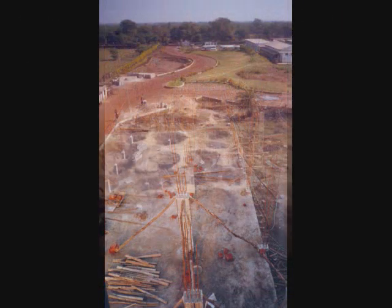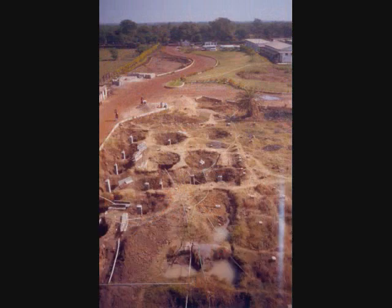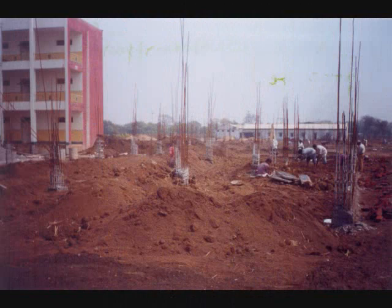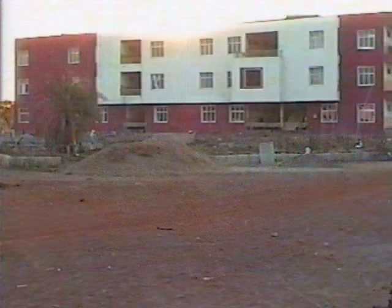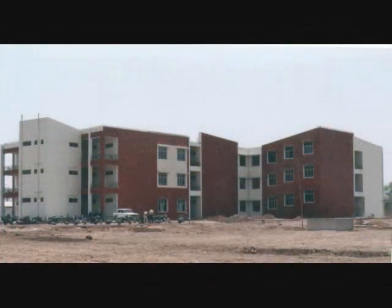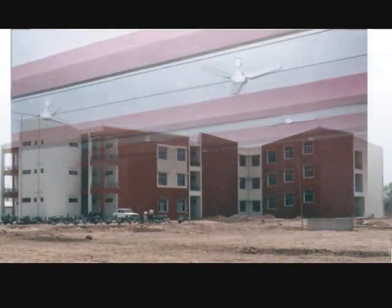The academic block, city block under process. These are the photographs of footings of the, and this is the library. We have started with the construction. It's a photograph of the academic block from the back and the top, front.